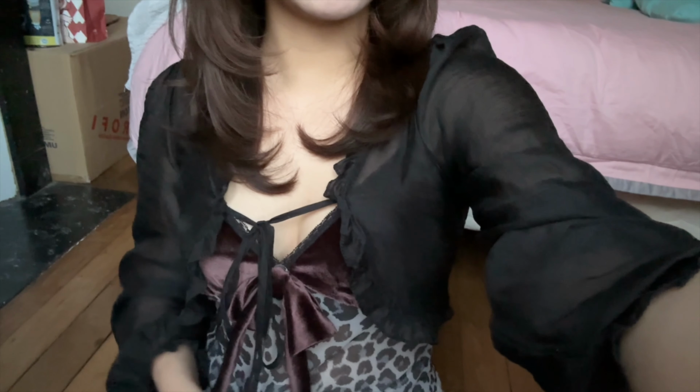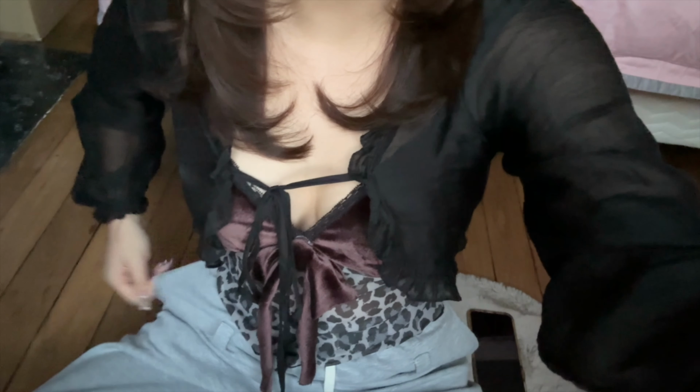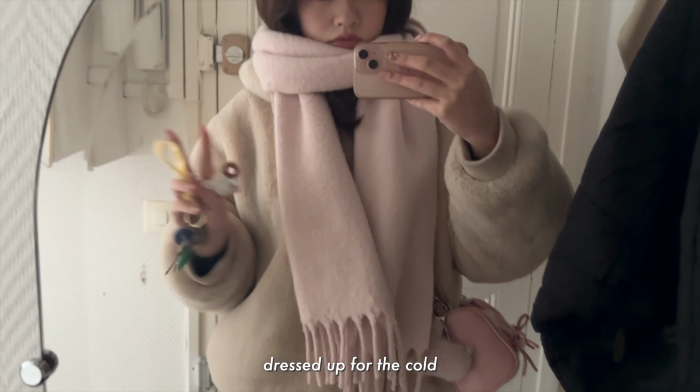I finished styling my hair and this is how it looks. I'm wearing this leopard print top and a black cardigan. I'm still wearing my sweatpants, but I'm going to put on some black jeans.